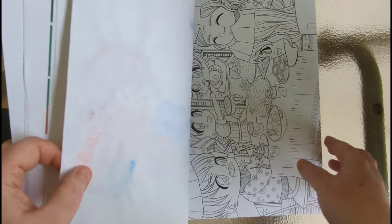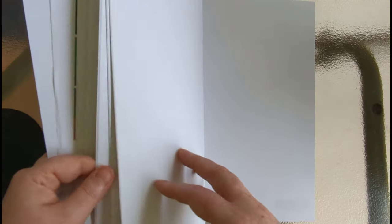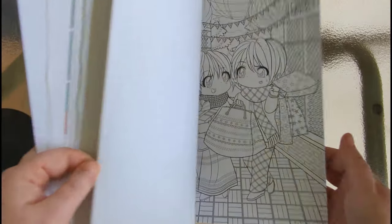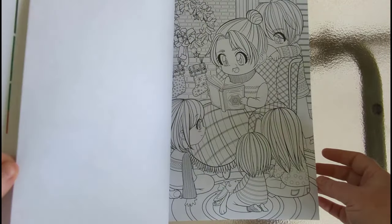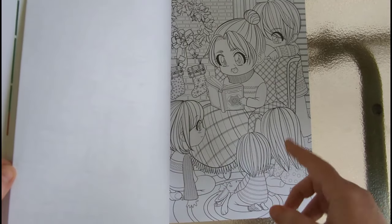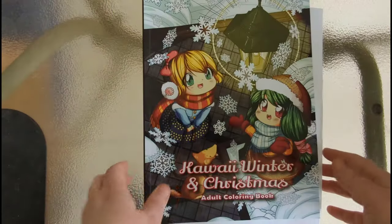So what I may do, honestly, is just cut out the few pictures I like, and maybe this is a tester book or something for me, because I don't really want to give it away with so many images chopped out. Like, I might keep this one, so I might take out a few, or I might just keep the book. I don't know. But I'm not going to be coloring that one cover to cover.